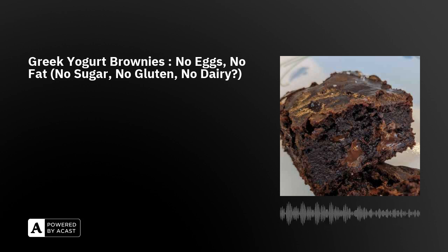And it should be glossy and smooth, and when you get it that way, you just need to let it spread out and cool for a few minutes. While it's cooling, measure out your cup of vanilla yogurt and your half cup of whatever sugar you're using.